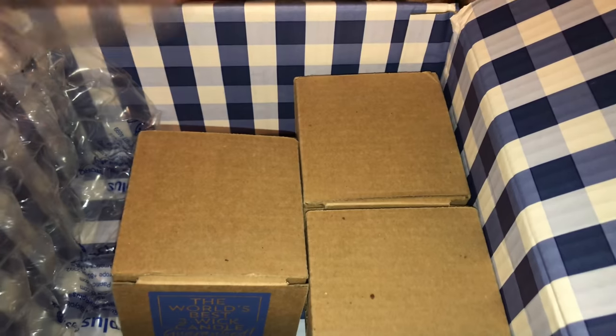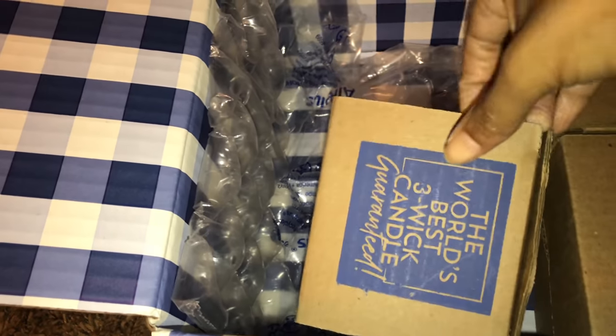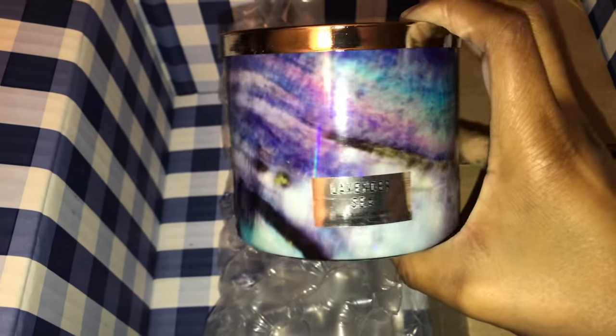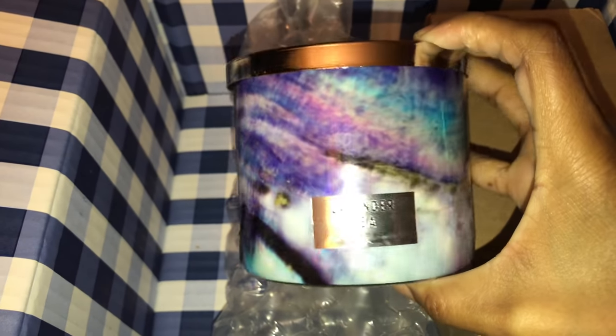We have more candles here, and it's just three candles, and let's see what these candles are. All the candles that I've shown today are just backups for my collection. And this is also another favorite of mine, the Lavender Sea three-wick. Absolutely gorgeous. That packaging is gorgeous.